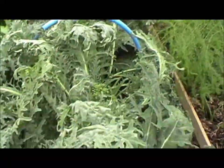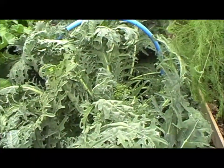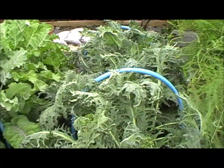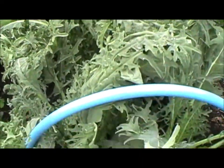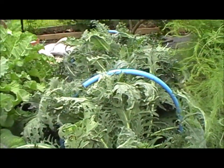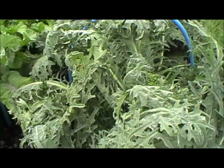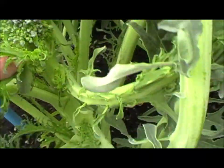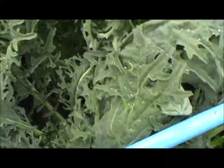But the only other thing I want to show right now is this row of kale, or double row kale. This was the first row planted out, and it's been covered with enviro mesh. Anyway, I took the mesh off because the tops were pushing up against the mesh. And then I noticed it's all running to seed. It's bolted because of the dry hot weather.